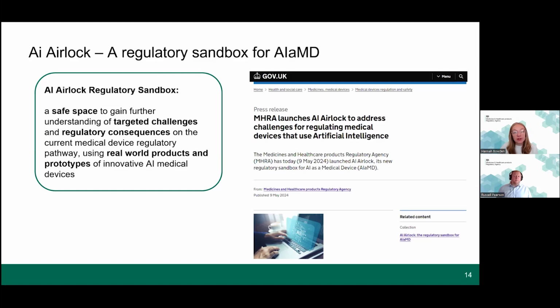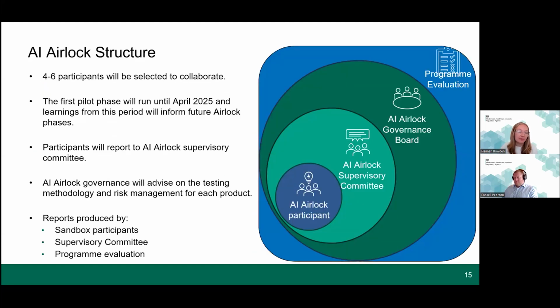As part of the project scoping and setup, as Russ mentioned, we've reviewed the achievements of other regulators and the use of other regulatory sandboxes, and we intend to build on the lessons learned by others. By using real-world products and challenges, the AI Airlock will bring together the expertise of key partners, including UK-approved bodies, the NHS, and other regulators, to test the current regulatory framework, push the boundaries of new products, and look for regulatory solutions and recommendations for improvements to the framework. On the next slide, please.